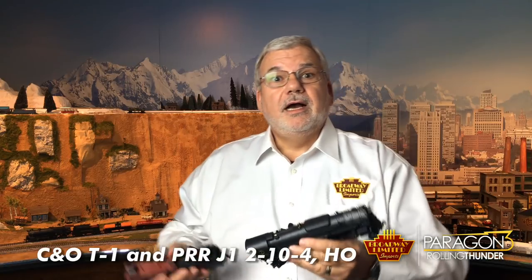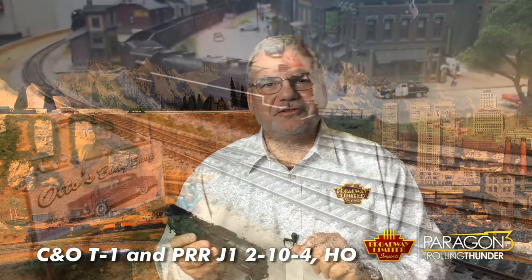And the same is true of the Pennsylvania J1. Similar locomotives, but yet it's iconically PRR. And one thing that's very cool about the PRR locomotive is that, you know, the headlight placement, all is normal, except there's no bell pair boiler. Very unusual.